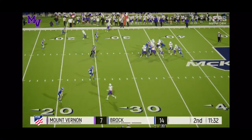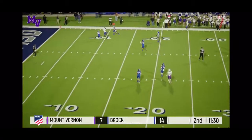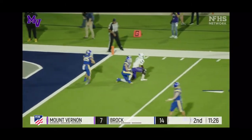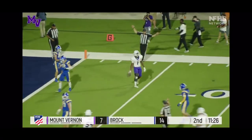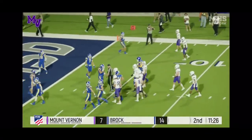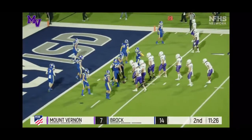Here we go. Running back McGill ready to go. Throw a block. Looking over the top for Horton again. He's got it. Hauling it in. Jaden Horton. He's got it. Showing everyone on the other half of the field. Bringing it in to the 5. And Mount Vernon is in scoring position. Let's hope they capitalize here.